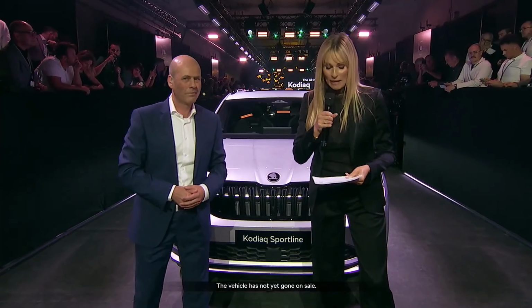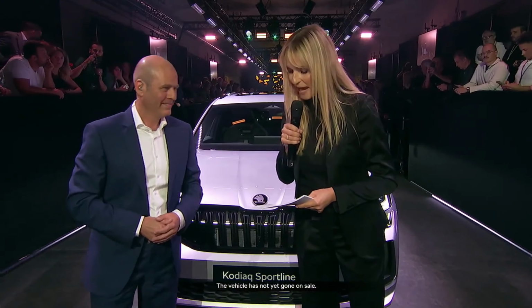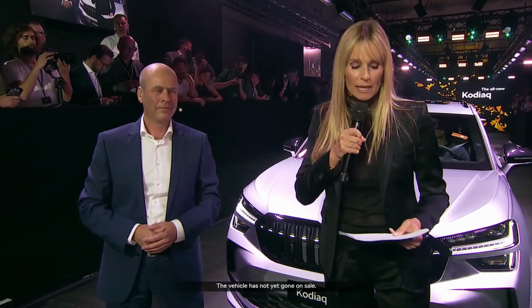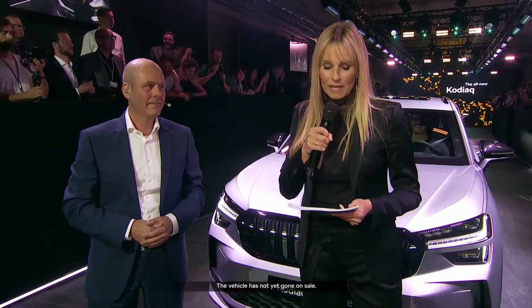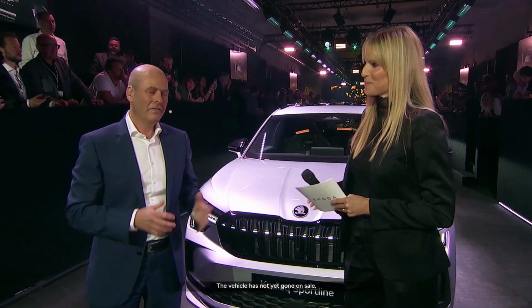And ladies and gentlemen, I'm now here with Johannes Neft, board member responsible for technical development. And Johannes, everyone, of course, loves spacious cars. They are safe enough for the family, and they are suitable both in urban and rural areas, so on and off-road. So please, give us some more detailed specs about the all-new Kodiaq. Yves, for sure, the new Kodiaq is the perfect car for you.